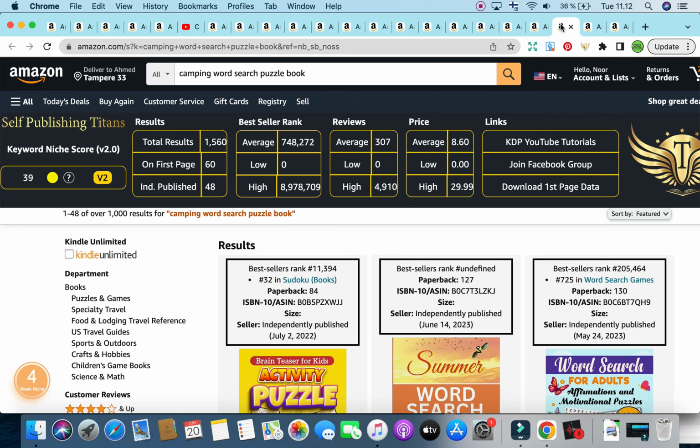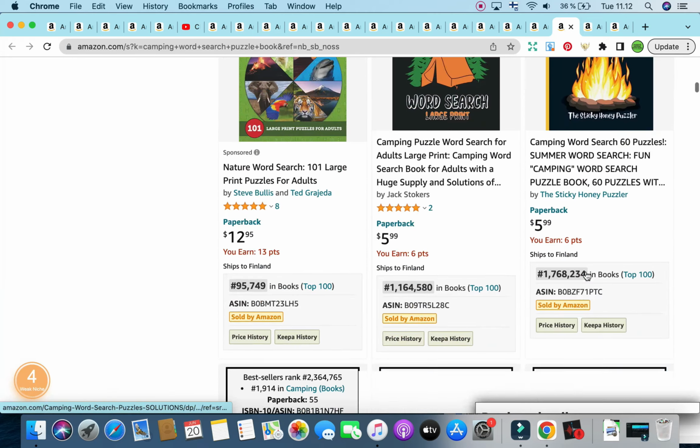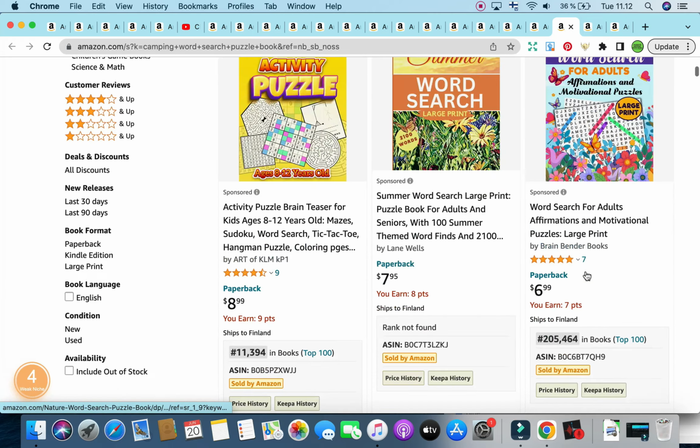So you could also sub niche, for example, create a camping word search puzzle book for seniors, for adults, for children, and then go ahead and sub niche even further based on the gender and the age group and on the theme of the word search. For example, do you want it to be more of a summer one? Do you want it to be brain games? Do you want it to be nature focused? All these kinds of things.